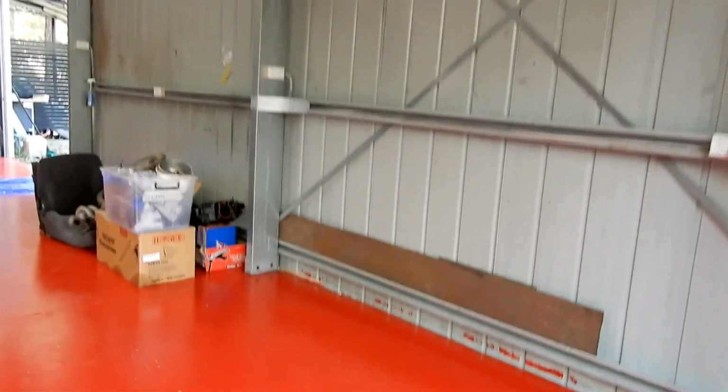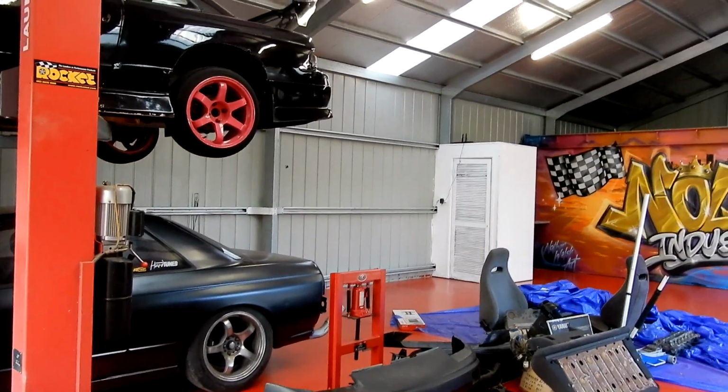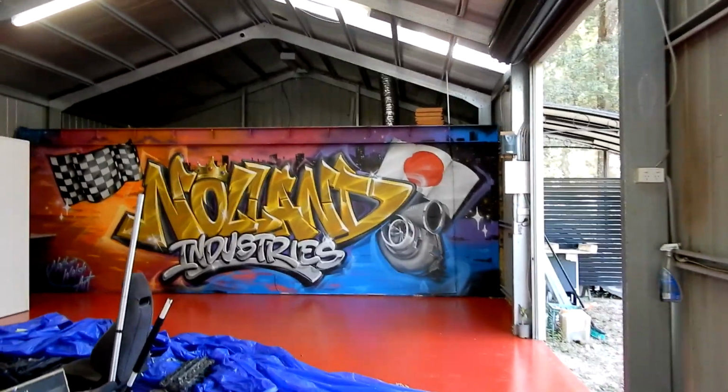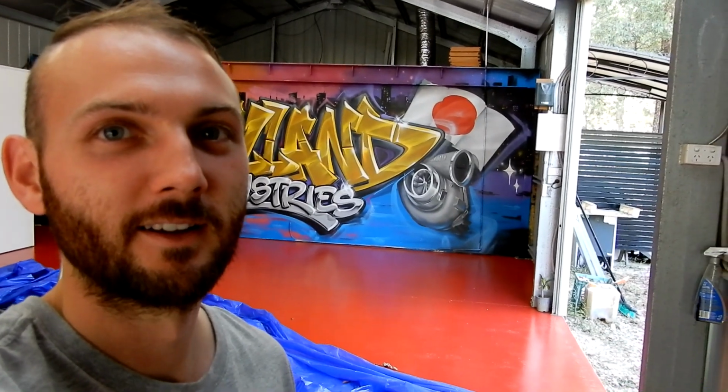And then hopefully, we'll see how much we have, but definitely put 2 here, and if there's 3, we'll put 1 over there for a tyre rack. But how sick did this turn out, eh? Every time I walk down here, it just puts this massive smile on my face. Like, that's sick. It's unbelievable.